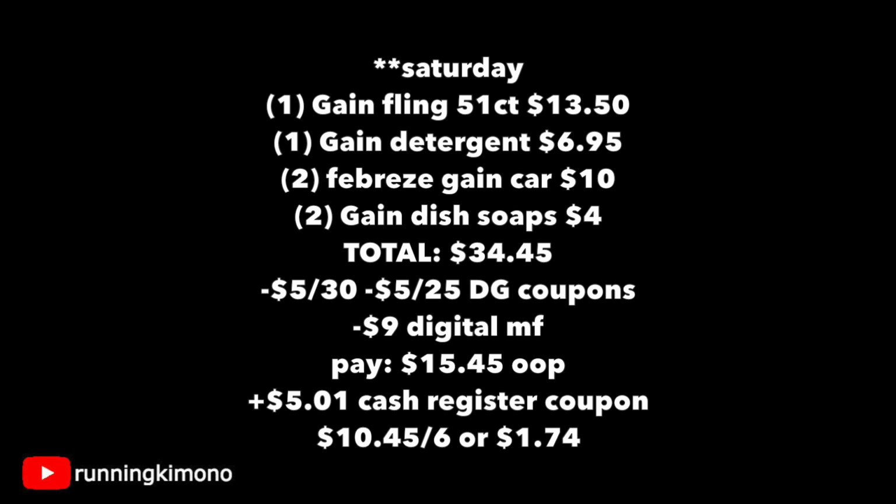As the cashier is scanning all of the merchandise, that's when you're going to punch your phone number into the keypad. When he or she presses the final pay button, $5 off of $30 and $5 off of $25 will come off, along with the $9 of digital manufacturer coupons that I showed you in the previous slides. You're paying $15.45 out of pocket plus tax, and then at the bottom of your cash register tape, you're going to get that $5 coupon that you can use immediately after.